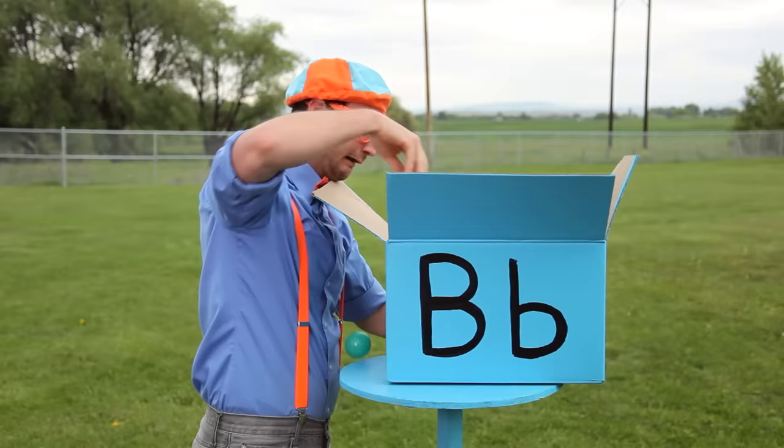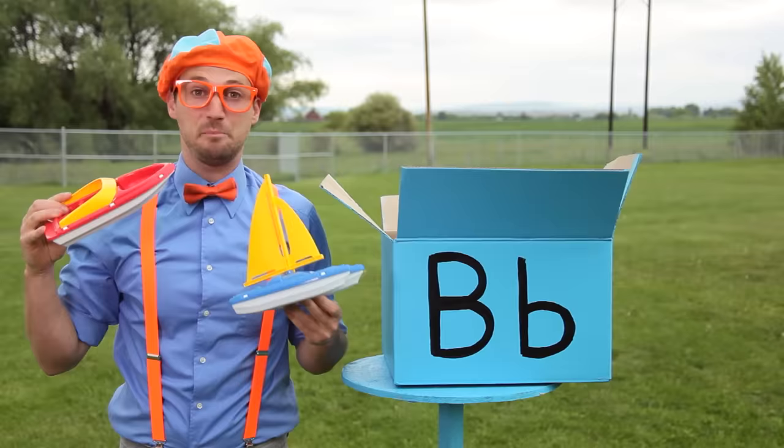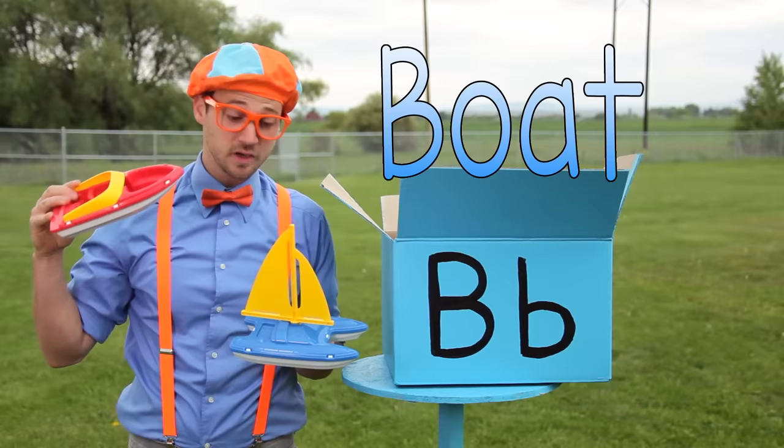Look at what else! Boats! Boats start with the letter B. Red boat, blue boat.